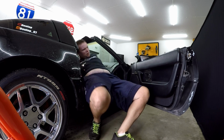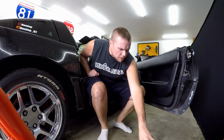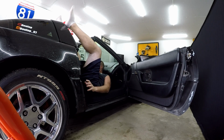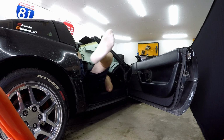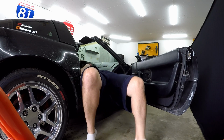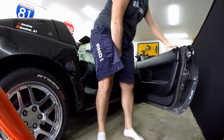Ugh. Gosh, much tighter than I expected in there. Jeez. Take my shoes off here because I don't want to get crap all over my beautiful Corvette, you know what I mean? Not sure if this is the right way to do it. Might have to go in this a different route. Glad I lost weight, that's for sure. Oh yeah. Wow. Getting a Charlie horse.